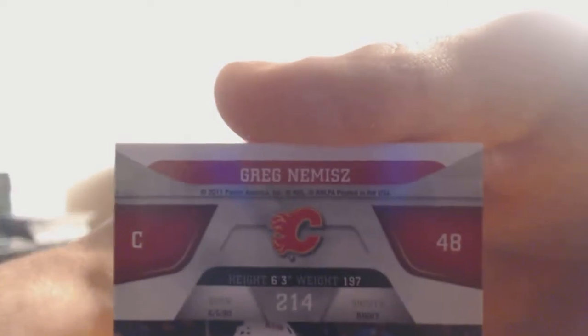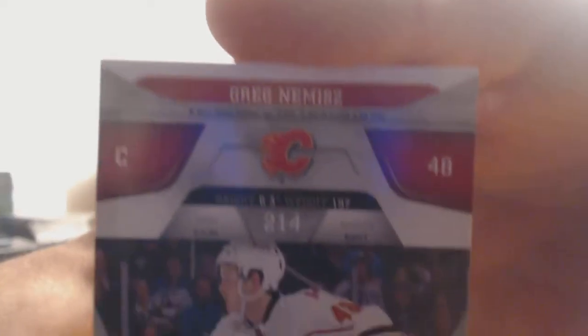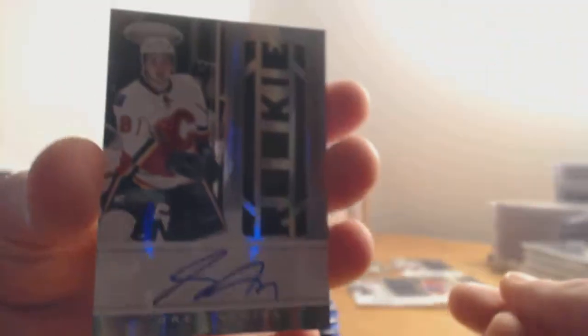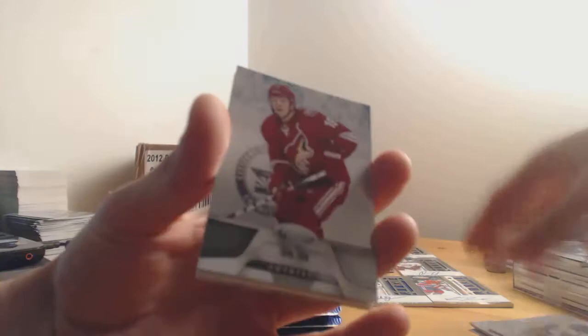I'm trying. I'm trying, but to no avail. Hope you guys have made it out by now, but it's Greg. Ah, there we go. Thank you, camera. Greg Nemish, 375 out of 499. Rookie die cut for the Calgary Flames. Wow. Talk about saving best for last.